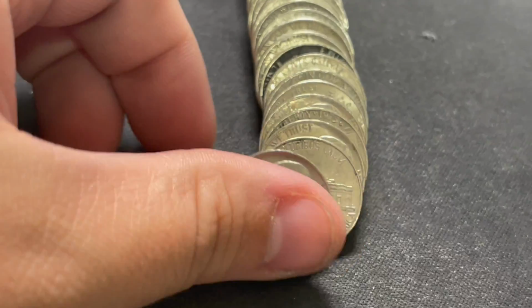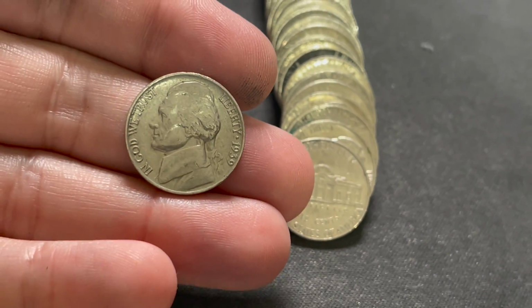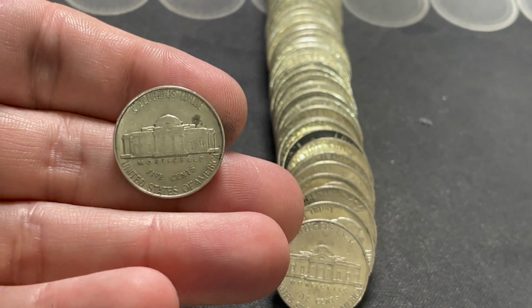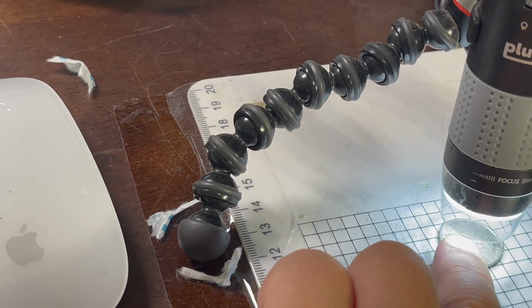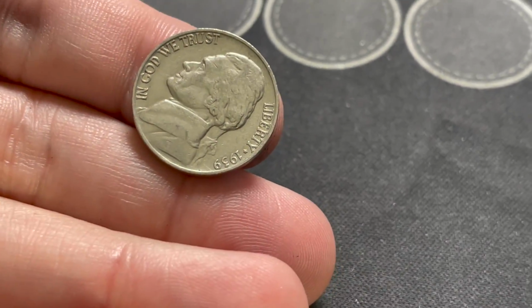Next find on the board. It's the oldest of the hunt so far. A 1939. We're looking for a 39 DRS. Let's flip her over. It's out of Philly. So it is not the key date that we need, but check for that doubling. It's not there. So it's just a 39 out of Philly.